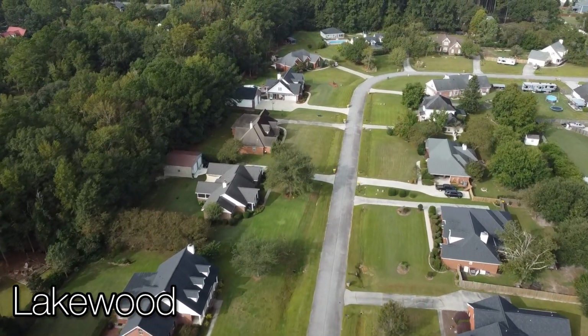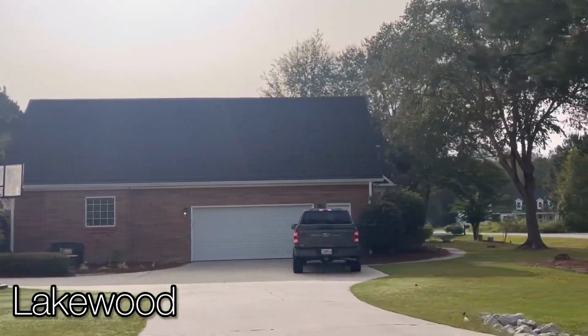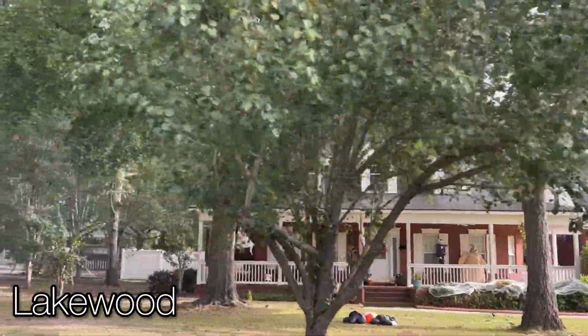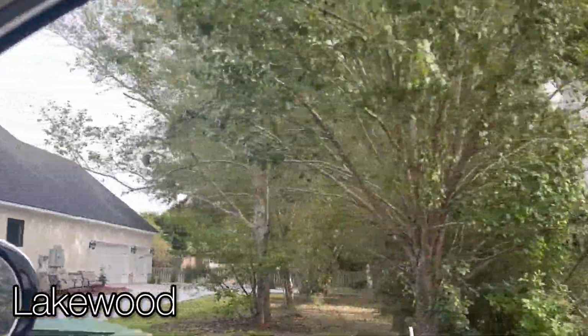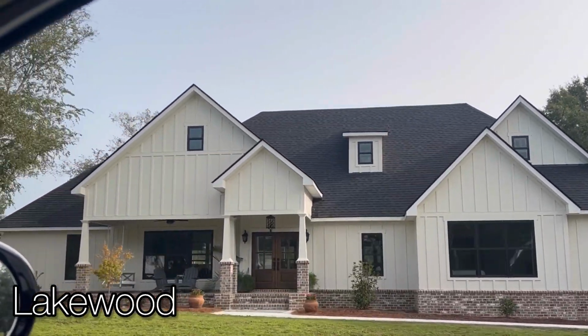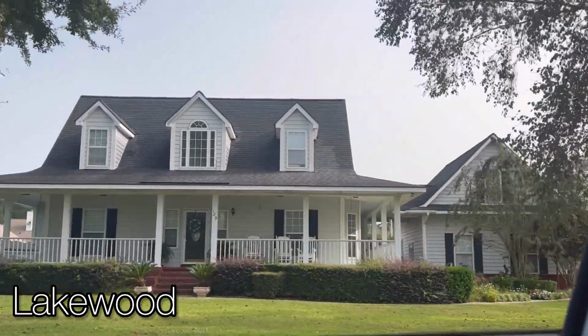So the homes are from 1996 to 2021, but the majority of them are from 2000 to 2005. And according to the flood map, about 90% of this community is out of a flood zone, but there might be a slight percentage of the homes that are actually in a flood zone, which might require flood insurance.